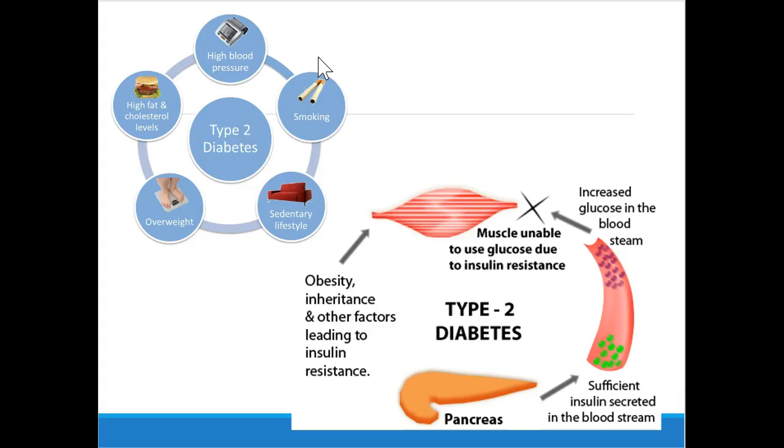You can see there's a lot of things that contribute to type 2 diabetes, and ultimately you end up with too much blood sugar, and your muscles just can't use it. Insulin resistance develops, and it causes a cascade of problems. It's sort of a slow thing. The damage doesn't happen quickly, and it takes a long time of increased blood sugar to really cause severe effects.